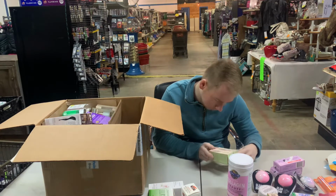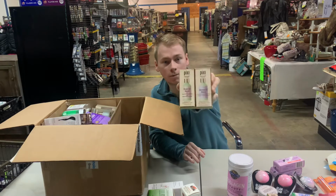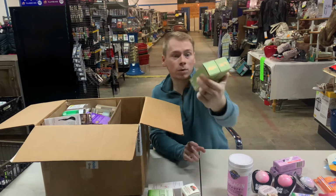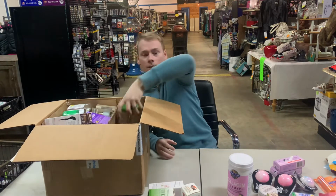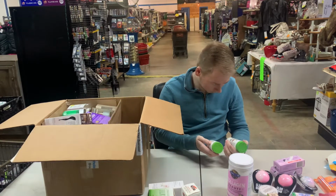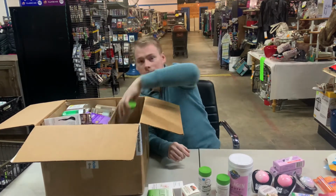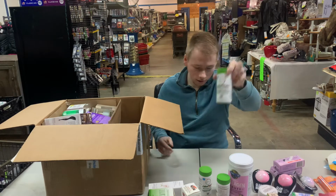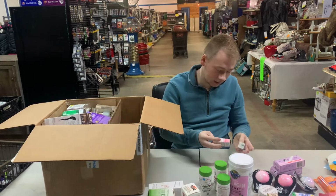Then, let's see, I'm not really sure what these are yet. I'd have to read on that a little bit more. But to save time, I'm just going to show you what they are. Maybe you can look them up if you'd like. I'm not sure. Maybe it'll be an online thing. Could not be. Other than that, we've got some supplements again. Love doing the supplements. That usually sells for decent money online.